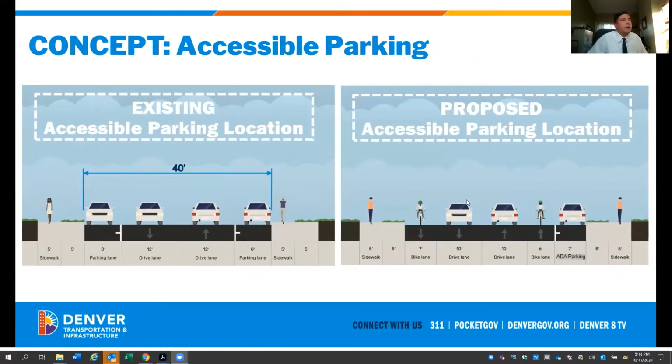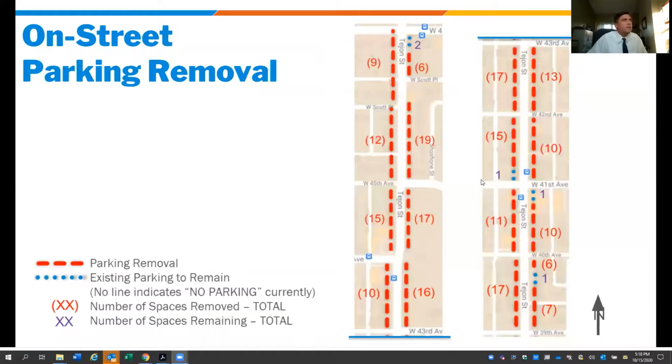So when we do have an accessible parking space, what we do is squeeze a little bit. We get rid of that protection for the bike lane, which is a little bit unfortunate for the bike, but it does provide that ADA curbside spot for someone that needs a parking space with ADA needs, mobility needs.